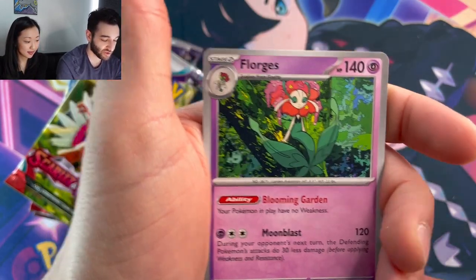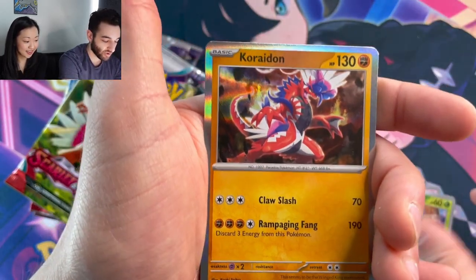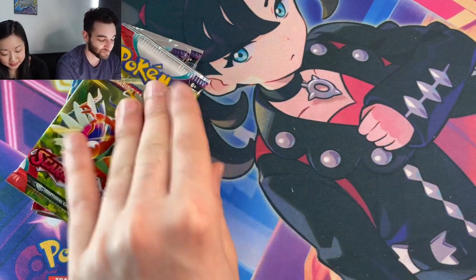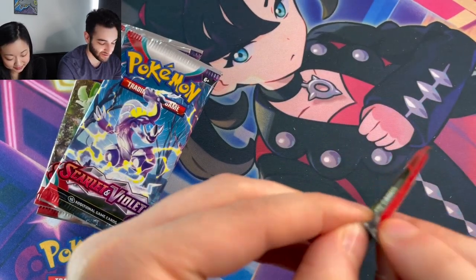Muck. Floor just, yo, Pokemon Center ETBs are lit. Drifblim, Skiddo. Caridon again! Okay, go away. Unless you're in your special illustration form. Exactly, not the holo form. We have so many of you.